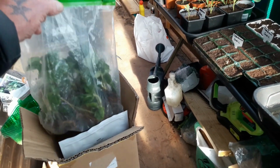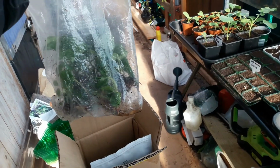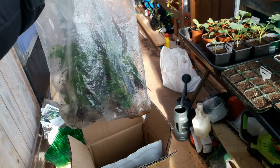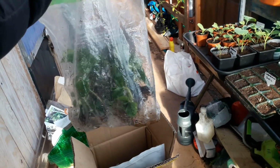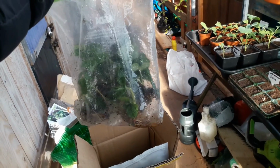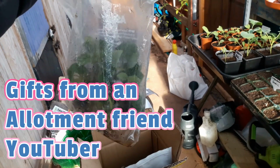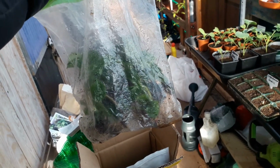So these are the strawberries that he said he was going to send me, and I'm absolutely delighted with them. Now they've been soaking in water overnight because by the time I got home last night I didn't realise this was the parcel. I opened it up, got those straight into water, and these are the Sweetheart strawberries. Thank you very much, Terry. I really do appreciate it.